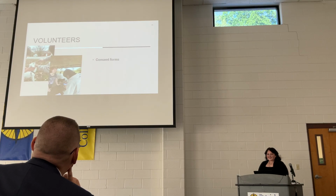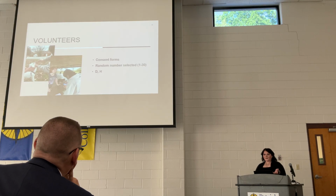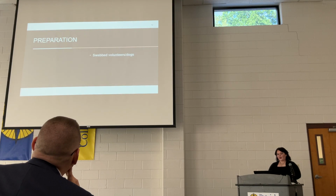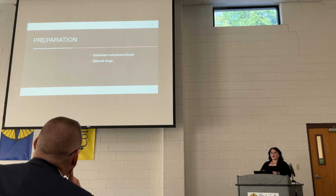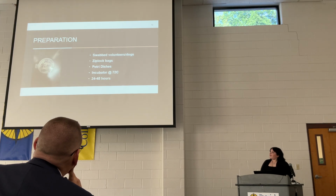I got consent forms, and I randomly numbered 1 through 30 and did a simple random sample to give these random numbers to the 30 humans and dogs, and I wrote a D or an H, D if it was a dog and H for human, and then I swabbed them. After I swabbed, I put them into a Ziploc bag and wrote the numbers on the bags before I transferred it into the petri dishes. After that, I put it in the incubator at 72 degrees Celsius, and this is what they look like. As you can see, the numbers and the letter are at the top, my initials, and the day that I conducted this.